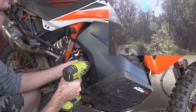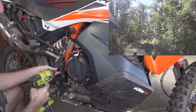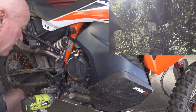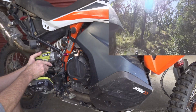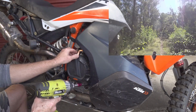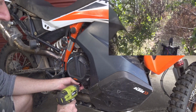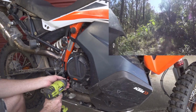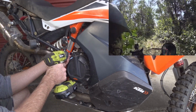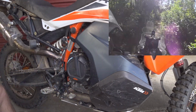I burnt it out 30 minutes into a 3-day ride. Basically, I went up a track that I've been up before. Me and Neil have been up it multiple times. It's part of the KTM rally track, day 6, and I've done it in both directions multiple times, but I haven't done it since the storms we've had, which were a couple of months of torrential rain and wind and storms and everything.